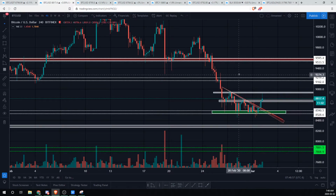So the 4 hour has 11 minutes until it closes. Looks pretty, look, there's a significant amount of buy volume, but look at that rejection, right? Which makes sense because we just hit the candle body resistance at 89.